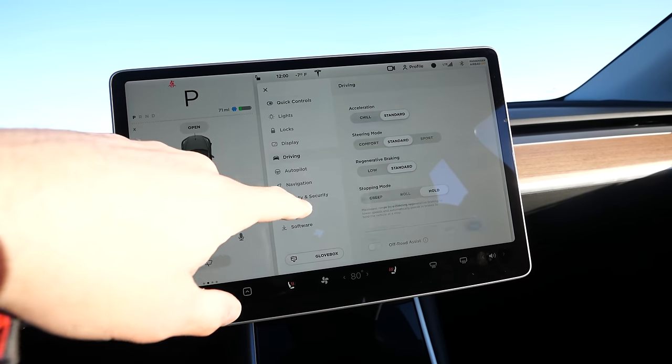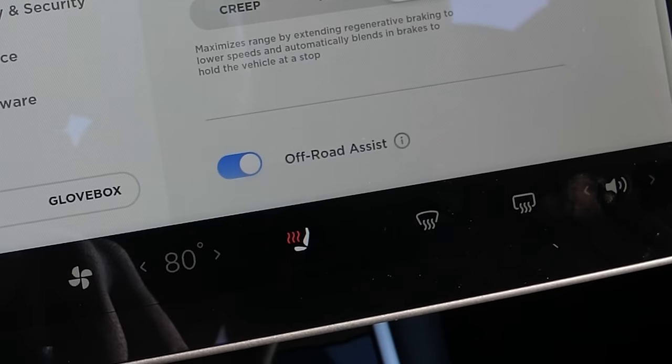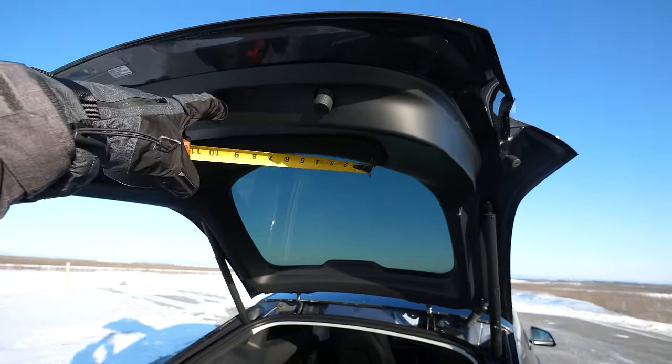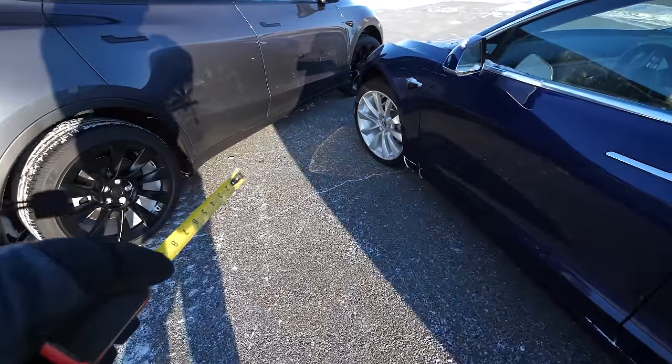The Model Y is also currently the only Tesla with this special off-road mode, but with Tesla always doing over-the-air updates, who knows if that feature will be passed on to other vehicles. I assume the Cybertruck will also have off-road mode, but we'll have to wait for that review to find out. Now, as far as ride height goes, we are gonna figure out exactly the difference between the two.